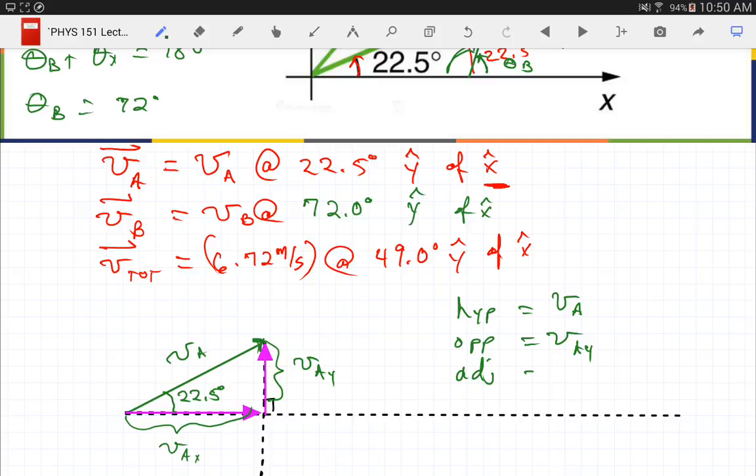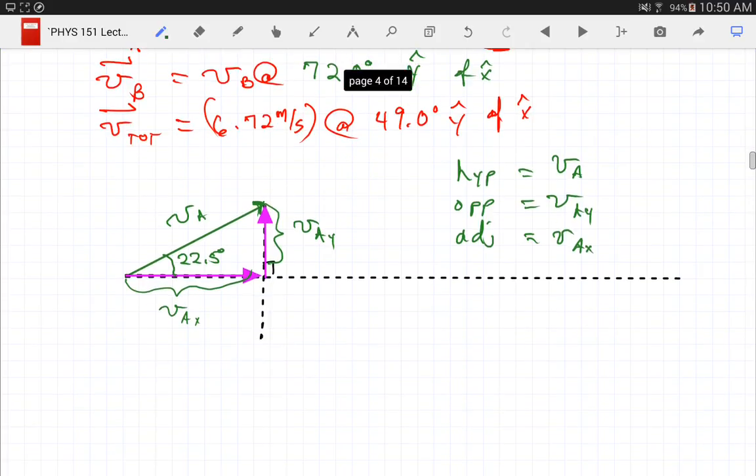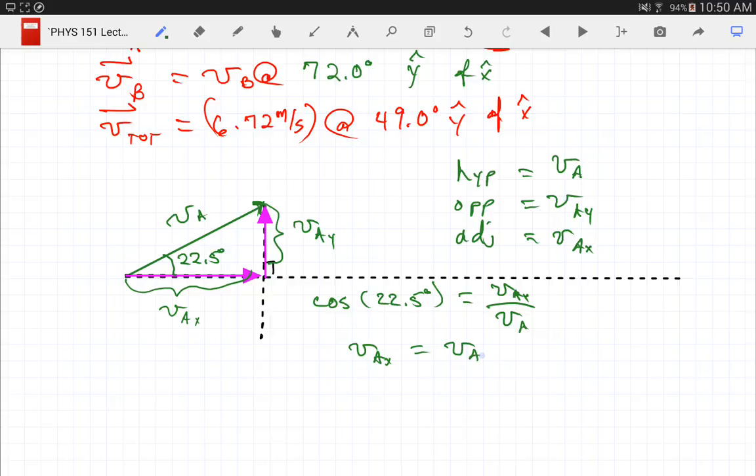Okay, finally the adjacent side. The adjacent side is the side that with the hypotenuse makes my angle. So clearly VAX is the adjacent. So to find VAX, I can use cosine of 22.5 degrees. That's equal to the adjacent side, VAX, divided by the hypotenuse, VA. So clearly VAX is equal to VA cosine of 22.5 degrees. Since I don't know the value of VA, I'm going to leave that cosine 22.5 right now. That is longer than writing the number, but I can remember it better. So there's my VAX.